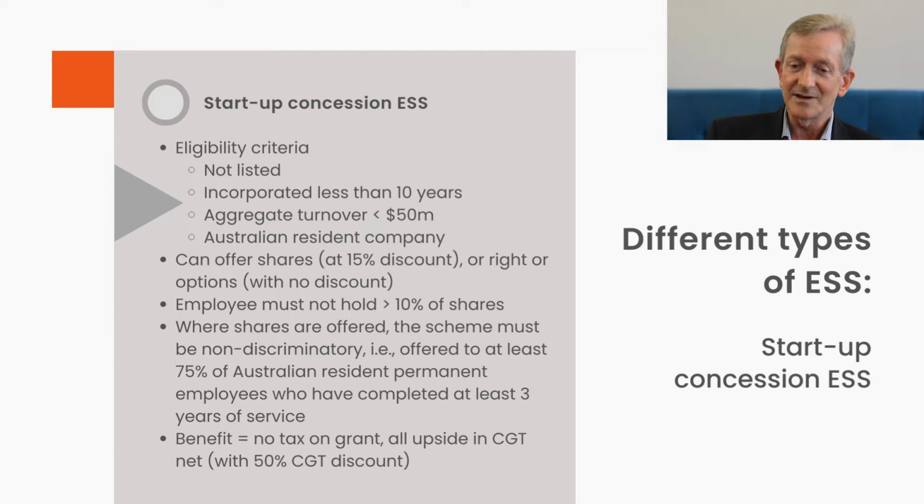However, within that, you can only offer ordinary shares or rights to ordinary shares. If you're offering ordinary shares, it has to be at no more than a 15% discount to the current market value. If you're offering rights or options, the strike price must be the current market value of the shares. Any employee participating in the scheme must not hold more than 10% of the equity in the company. If they do, they can't get the concession, that doesn't mean the entire scheme doesn't work, it just doesn't work for that employee. And lastly, if you're offering shares, the scheme must be non-discriminatory. What does that mean? That means you have to offer it to at least 75% of the permanent employees of the company that have been with the company for at least 3 years.